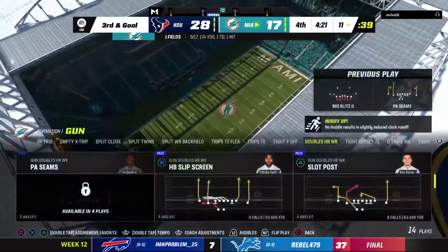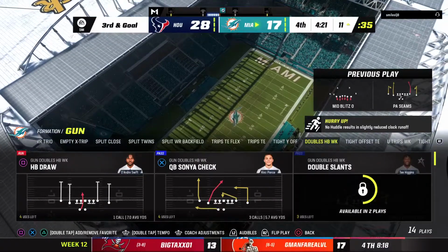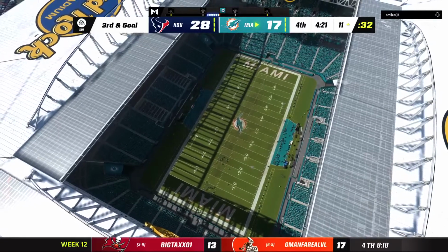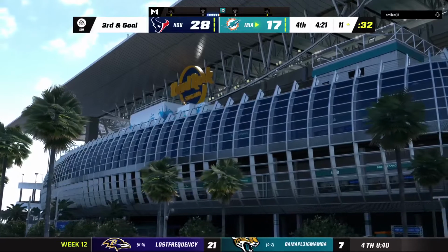A quick throw knocked away and incomplete. That's a really nice job there by the coverage, understanding that they're in a high-stakes situation. If he doesn't make a play on that ball, there's an excellent chance it ends up either as a touchdown or as a nice gain downfield.